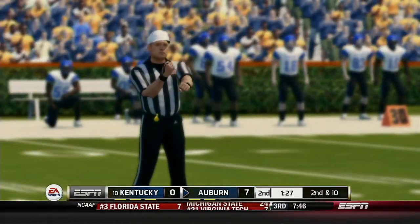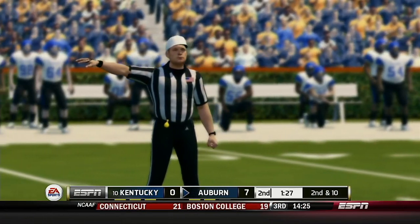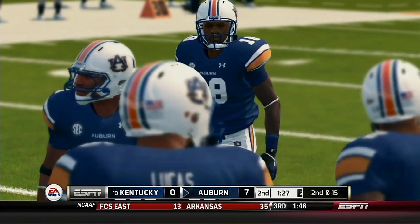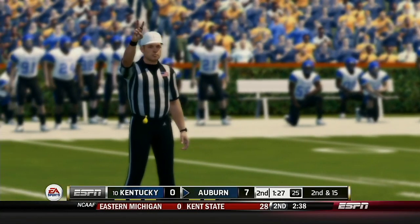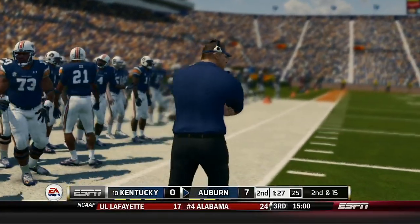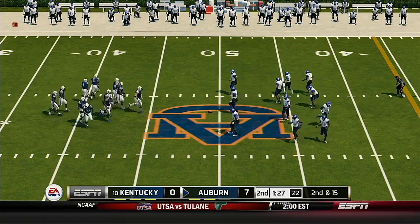This one might be coming back, folks. Let's check out the penalty. Clipping. Offense. That penalty drives them back, and they're shooting themselves in the foot here. Well, if they could just keep their concentration, they'll avoid situations like that. So it's second down and 15 after the penalty.